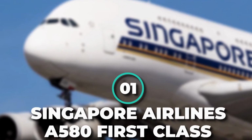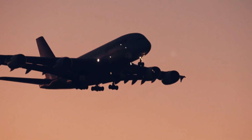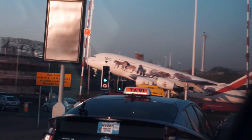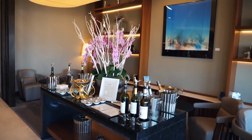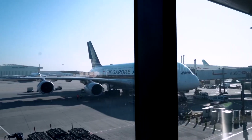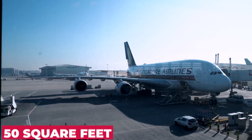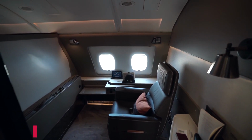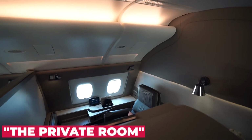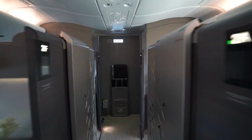Number 1. Singapore Airlines A380 First Class. The award-winning Singapore Airlines has doubled down in recent years to create what's widely regarded as the single finest commercial flying experience anywhere. That's not just hyperbole either. At 50 square feet, it wins by measurement as well. The fact that it starts with a trip to a lounge formerly known as the private room never hurts either. Here, Dom Perignon flows like water and the lounge feels like heaven.